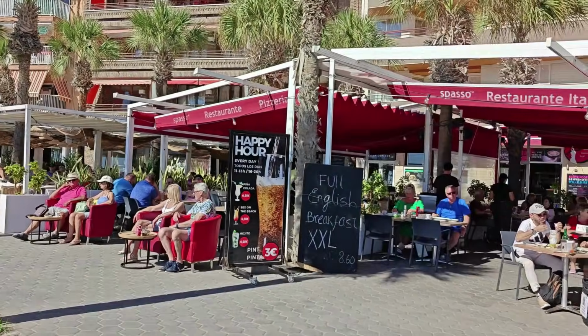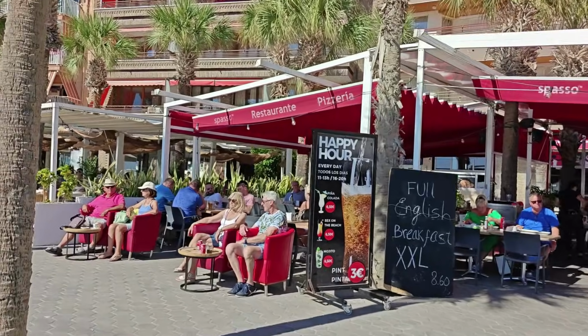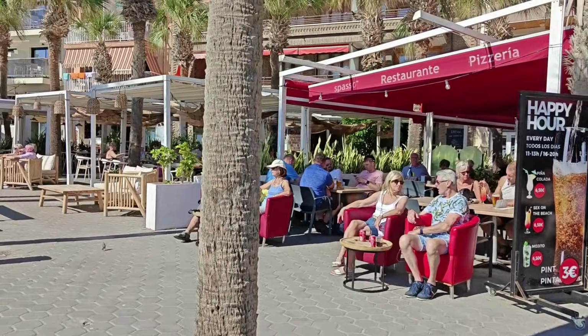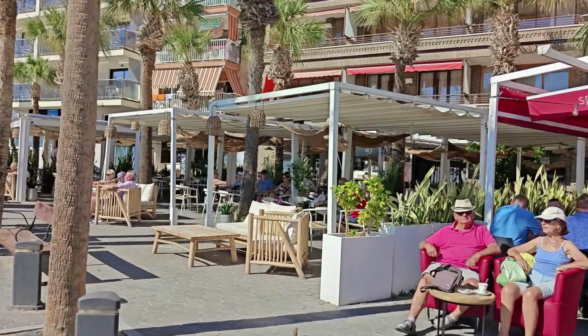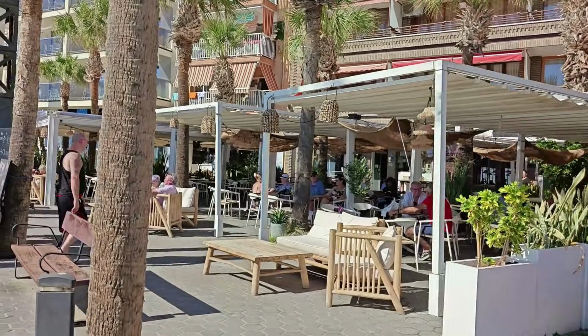Today I'm taking you for a walk through an interesting area of the Old Town, starting at Plaza Torreco alongside the beautiful Levante beachfront, and then leading all the way up to Benidorm's main church on the headland and the resort's newest cocktail bar to boot.